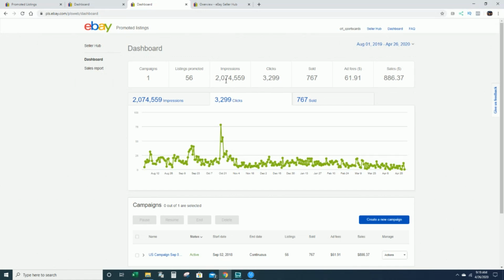Now look, 2 million people are not going to click into my listing. That's not even remotely possible. But we've had 3,300 people click into the listing. I have sold 767 cards of that, so that's almost 25%. So that's a really good conversion rate when it comes to getting someone to click into their store. So when you think about your card showing up in a relevant search, this is big.